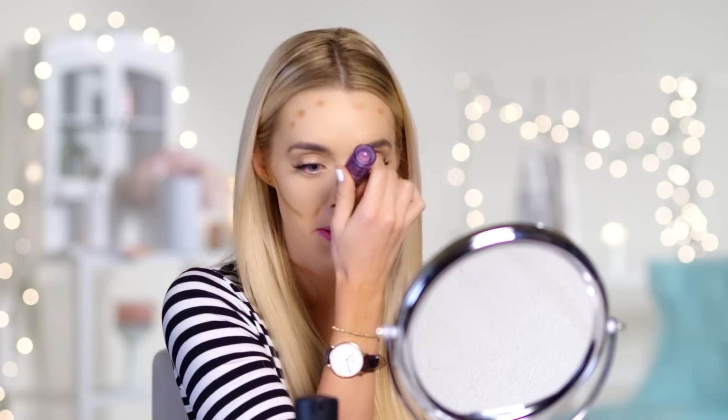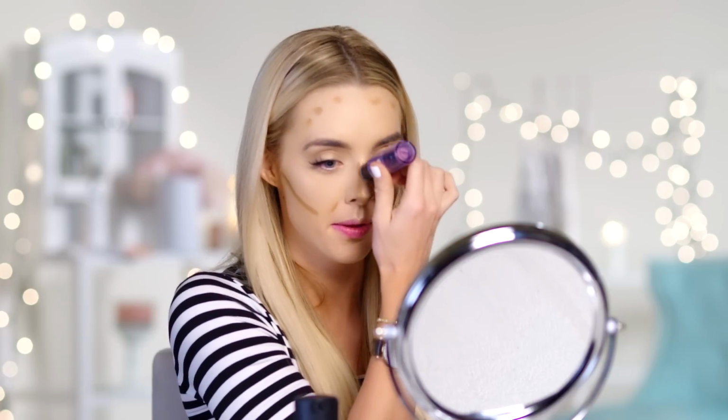So again, keeping that Halloween theme going with the contour. And then you're gonna put a little bit at your Cupid's bow. And I also like to let it just kind of go underneath my lip. So it's kind of like an M. And then I take a little bit on my chin. And then I'm gonna put some on my nose. I like to go up here. I know this looks really weird, but just bear with me. So then you're gonna put a little bit in the middle.